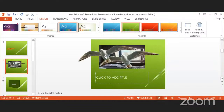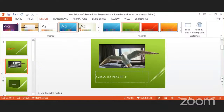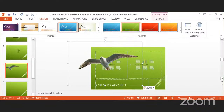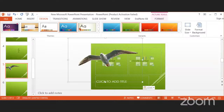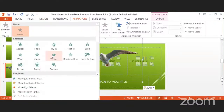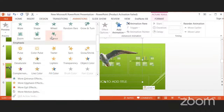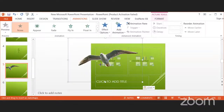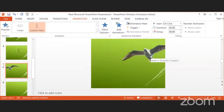Now we go to animation. How to animate any picture? We select this bird, Control X, and we put it here. Control D. We just click on the bird, then choose Animation from the ribbon. The more common one, I choose custom path. Then you draw any type of movement you want to apply. Then click the bird, then it moves.